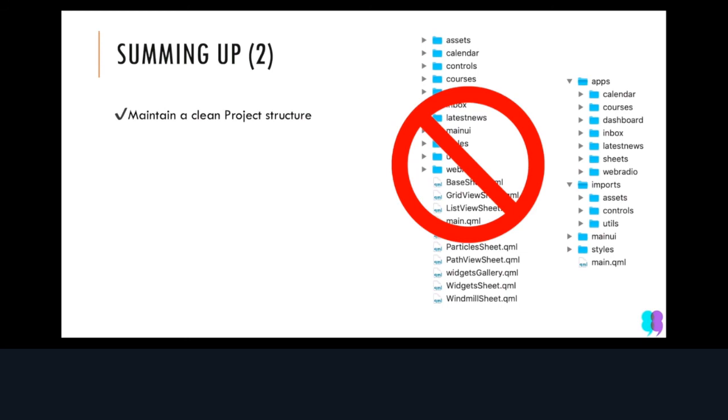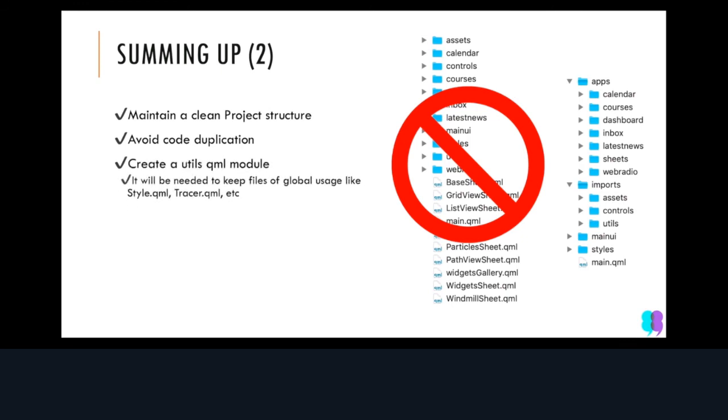Avoid code duplication. You don't have to do this, just avoid doing that. Create a utils QML module, that's optional. You can keep there the files of global usage like style, tracer, etc. And document project specifics, if any.